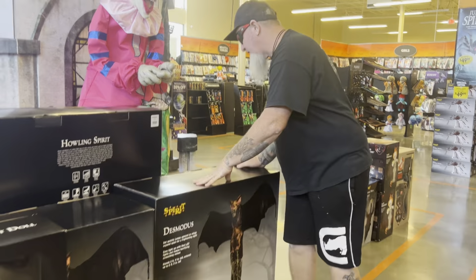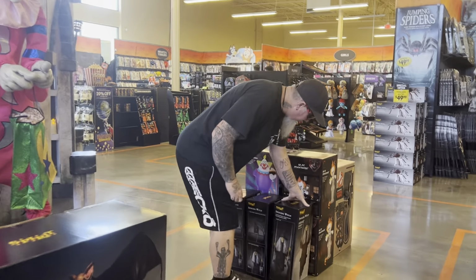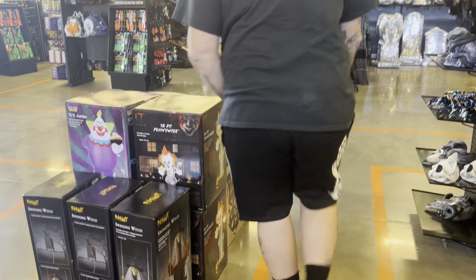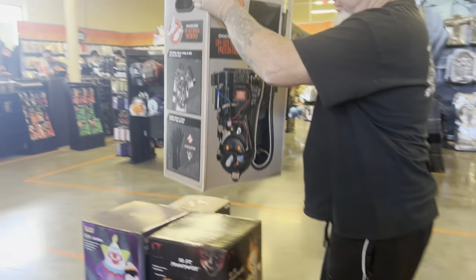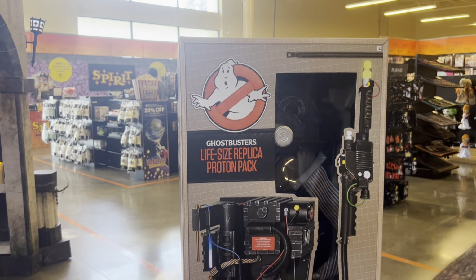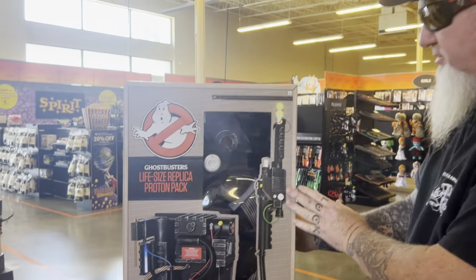Let's see if they have anything new. Check the piles. Never know. Might find some old stuff in here. Okay, we got Ghostbusters. Check this out. That's the whole backpack. Isn't that cool? The whole backpack. Let's see how much that is.